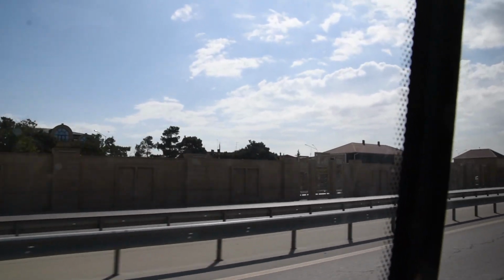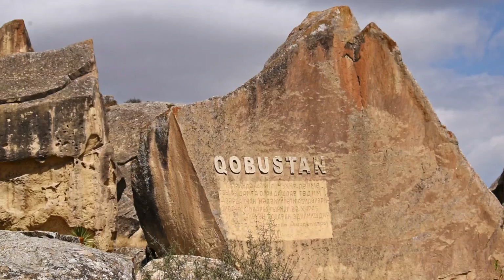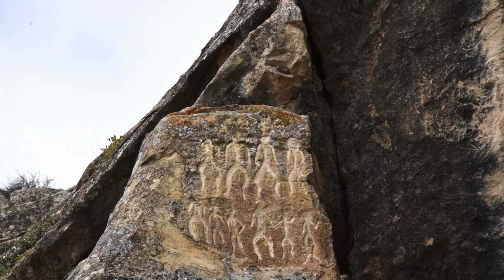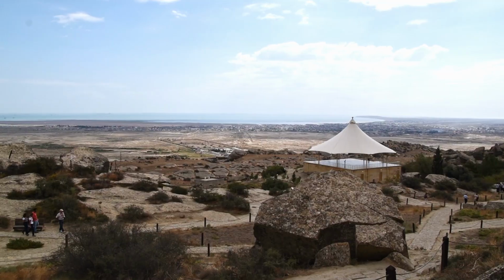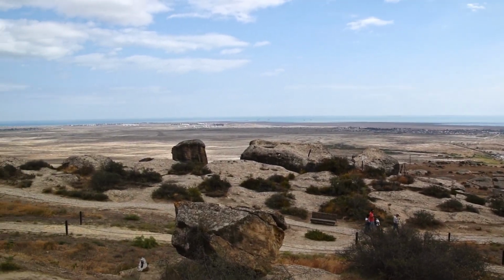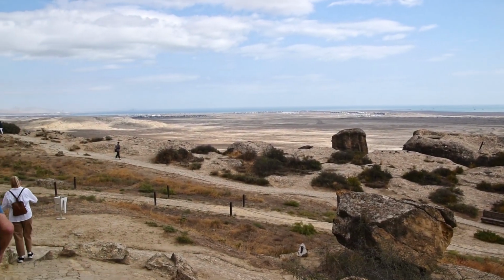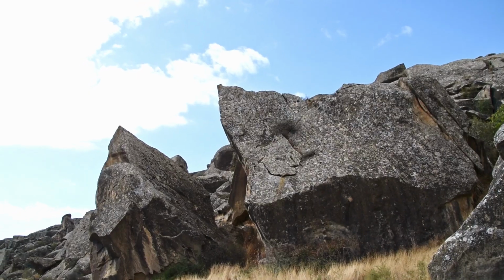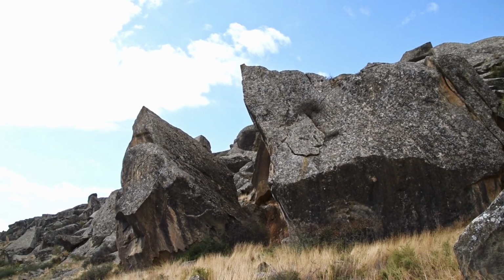On the road again, it was off to stop 3. Here you'll find the Gobustan petroglyphs, rock carvings to us non-experts. Another UNESCO World Heritage Site. The oldest carving that's been found is said to date back to somewhere between 3701 and 3800 BC. That's almost 6,000 years ago.